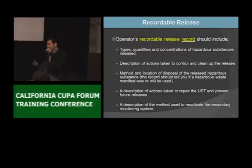What's going on here? So we want to make sure if it was hauled off, it's hauled off properly, okay? And that means being hauled off by a registered hazardous waste hauler and having a manifest on site for us to review. And we want to see a description of the actions taken to repair that UST. You know, like I said, I'll go back to the example of a break in that primary piping. If it was a break in that primary piping, are they pulling a permit to replace or repair that portion of the pipe that broke?